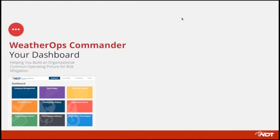And that's one of the things that I love about WeatherOps Commander and the vision that we have for this tool: taking the information that we have from our trained meteorologists and then putting it in a sole source location, to where you can reach out to that information and apply it to your operations without it being too scientific and too technical, something that you can work with to integrate into what you're doing on a day-to-day basis. So what we want to do is build a common operating picture of weather risk for your company. And so that's the idea behind the WeatherOps Commander and the WeatherOps Commander dashboard that you see up on the screen there.